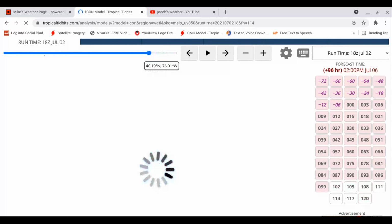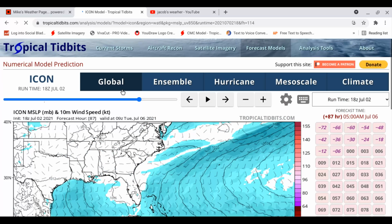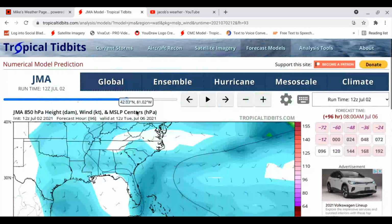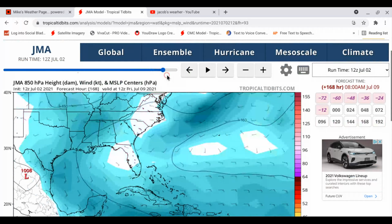So, you guys look at this right here. We're not seeing anything with this storm. This is not even a good model. I don't even know why I would show that. Let's look at this one. Yeah, the same thing with this one. This one doesn't show anything, which is all right.